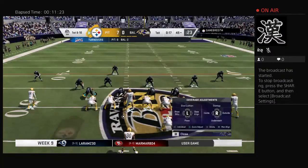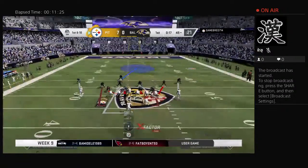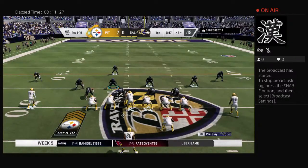Black 20. Let's go, Lola. Check your hot read. Snickers, 66.